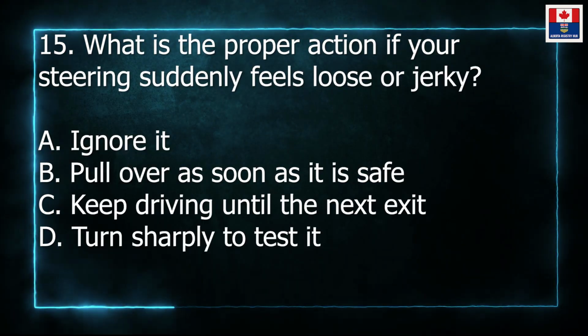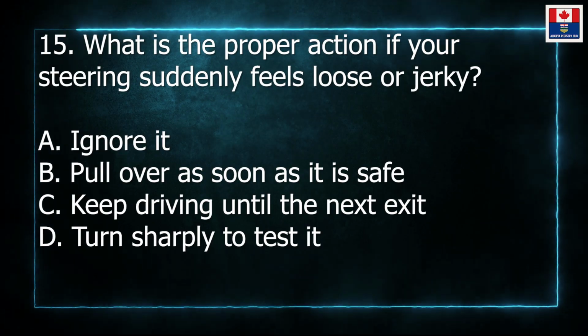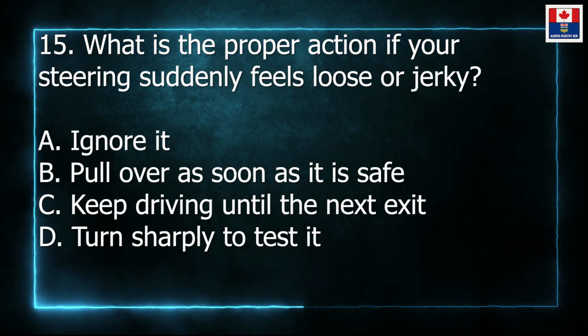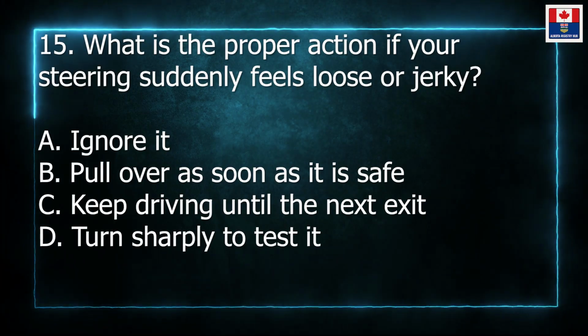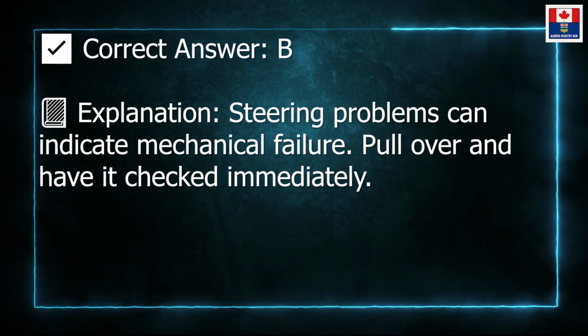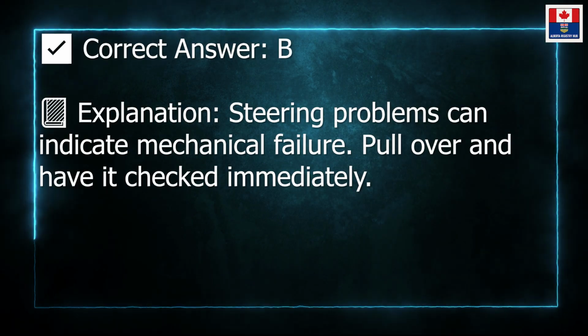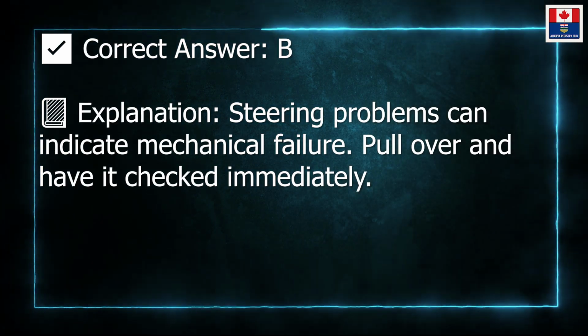15. What is the proper action if your steering suddenly feels loose or jerky? A. Ignore it. B. Pull over as soon as it is safe. C. Keep driving until the next exit. D. Turn sharply to test it. Correct answer, B. Steering problems can indicate mechanical failure. Pull over and have it checked immediately.